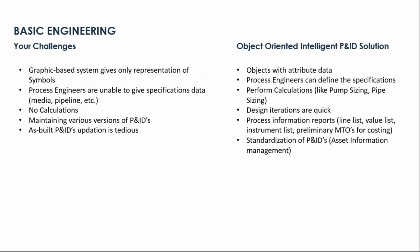at various phases. Talking about basic engineering, this is where most of the process engineers actually start working on the conceptual level P&IDs. However, there are systems which are unable to give specifications data, they are not capable of doing calculations, so they have to depend on multiple systems. Also they have to maintain various versions of P&ID as this is an iterative process. Updating or changing P&IDs is a tedious job where they have to depend on the CAD draftsman. So obviously the ideal solution is an object-oriented intelligent solution, which we are going to talk about, which definitely helps in doing calculations and basic engineering during the conceptual P&ID stage as well.